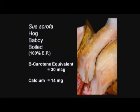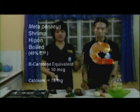Not only that, it is also low in nutritional value. Like the beta-carotene is so low, like 10 micrograms only per 100 grams edible portion, and for calcium, it's only 76 for the shrimp, okay? And for the pork, beta-carotene is only 30, and calcium is 14. So yes, it's 30 and 14, and shrimp is 10 and 76. So low, it never even reaches 100.